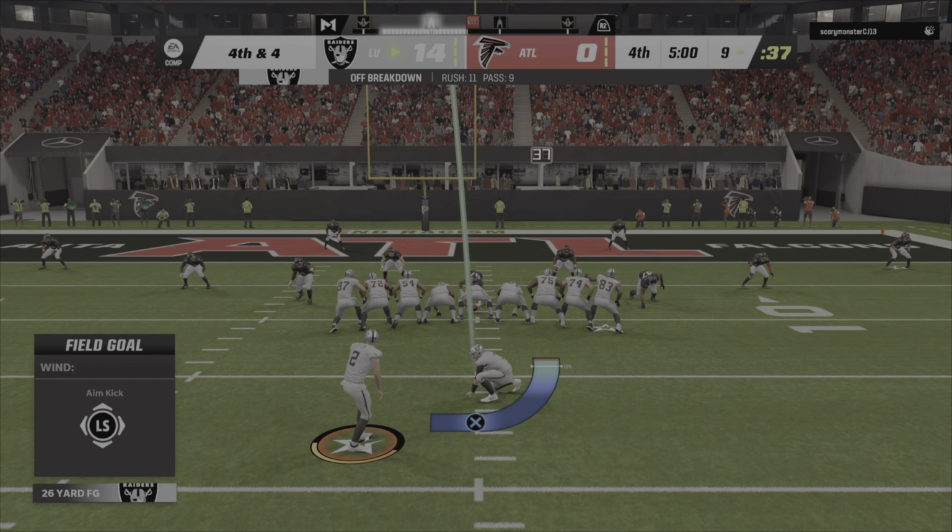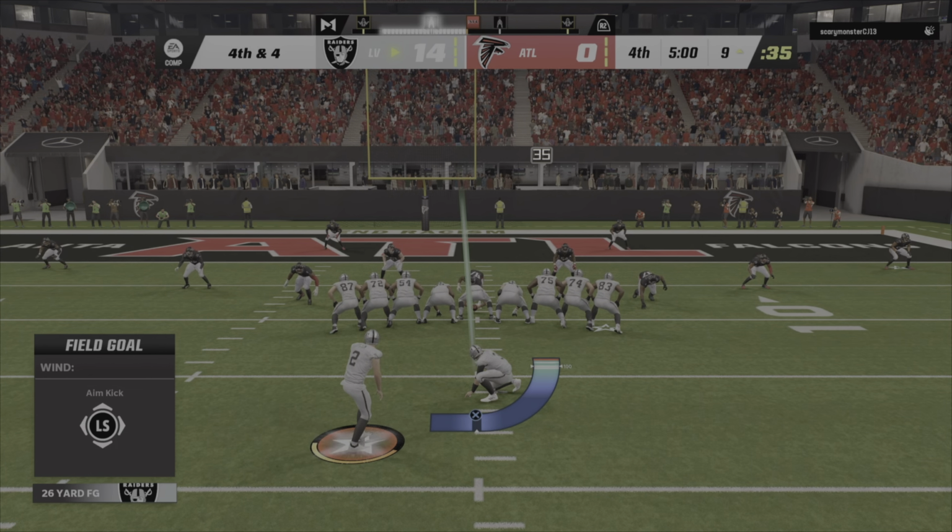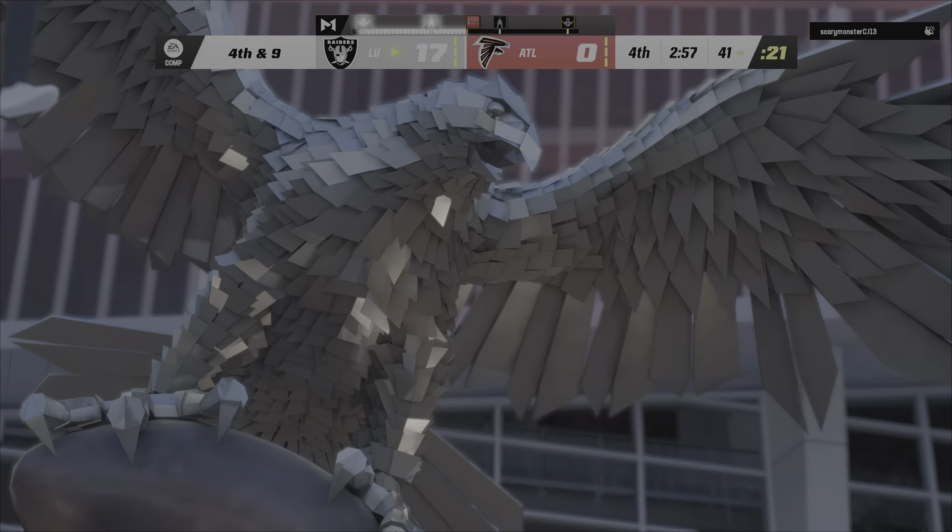And we'll begin it with a field goal try here. This to make it a three-score game late. The kick by Carlson is good.